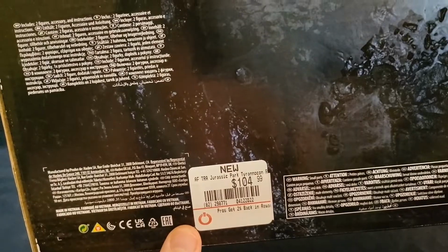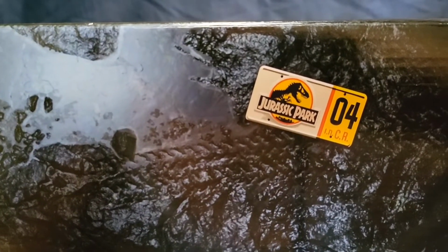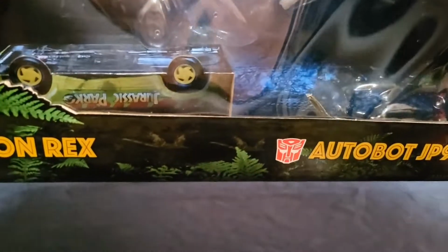On the bottom of the box, flip it over, it goes this way. You can see where I got it, what it was priced at, and then you've got what it includes, and some more, like a license plate and some tire tracks, which is kind of what is visible on the inside. And that's it for the box. I'm not throwing this box, I'm going to keep it, because if I do decide to store them, I'm going to store them in the box. And with the box out of the way, we'll go ahead and bring the figures in a second.